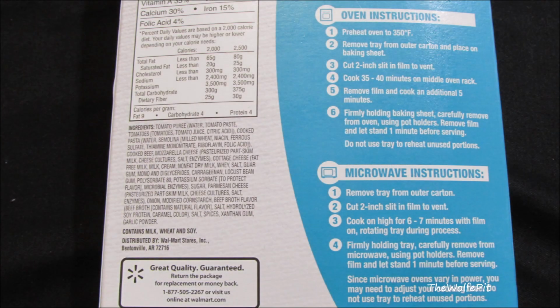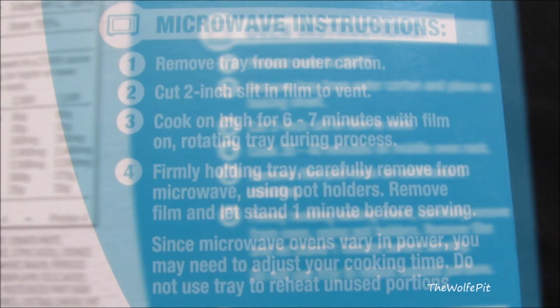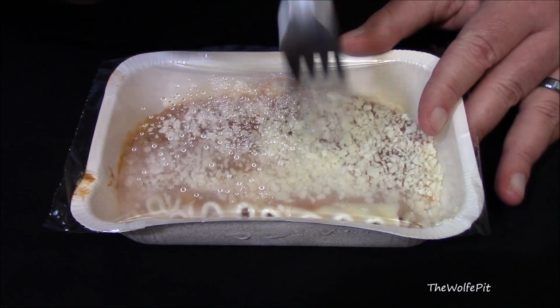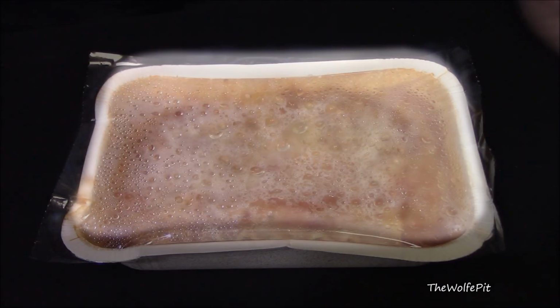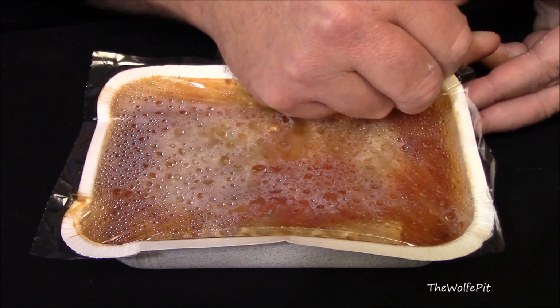There's conventional oven directions and microwave oven directions. I'm gonna do it the lazy way and do it in the microwave. It says to cut a 2-inch slit in the plastic, but I'm a rebel, I don't follow directions. I'm just gonna poke it with a fork. Then it says to heat on high for 6 to 7 minutes and then let it rest for 1 minute. After cooking for 6.5 minutes and resting for another minute, our lasagna was done.